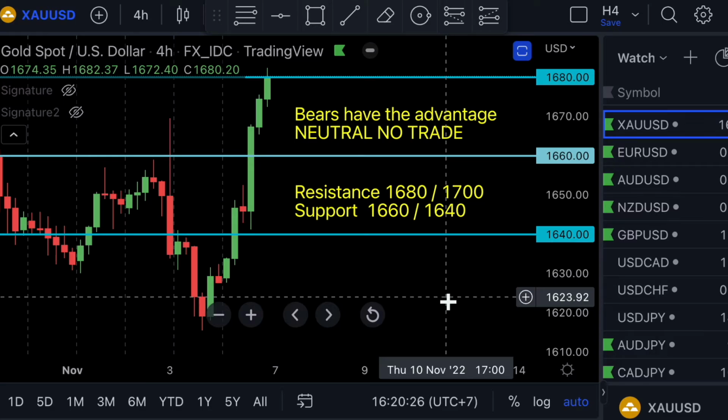We do have resistance at 1680, which is exactly where we are now. We closed at 1680 last Friday. And then the next level, if it continues up, would be 1700. And if that breaks 1680, then that resistance would become support. And remember, we had support at 1680 for a long, long time. So that's a very, very important zone.